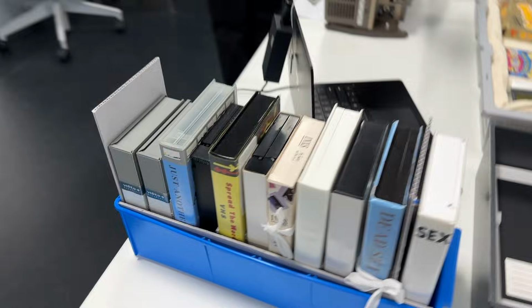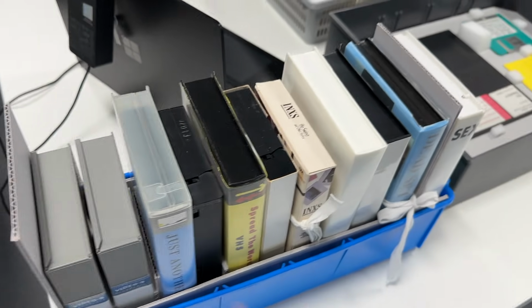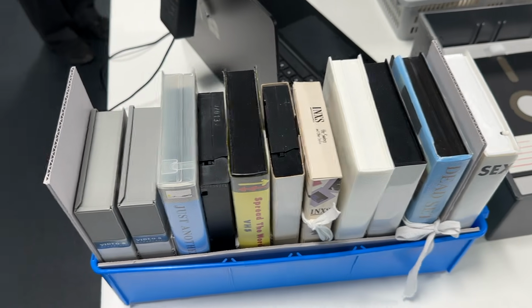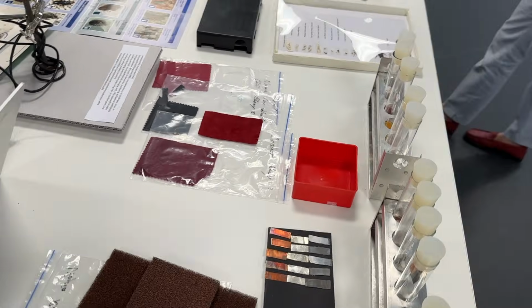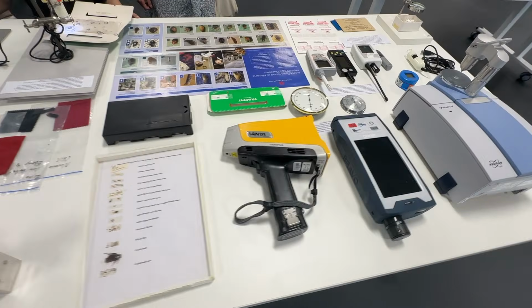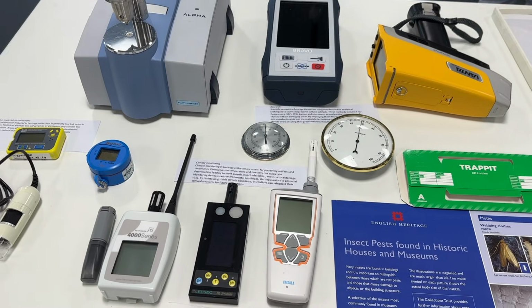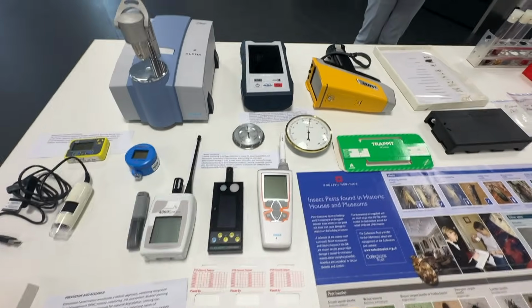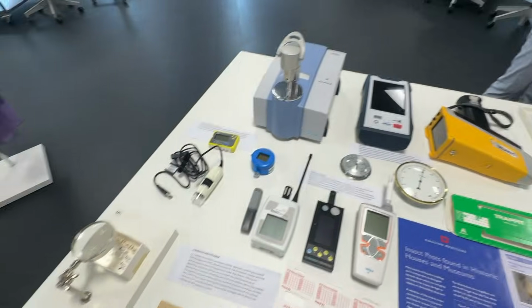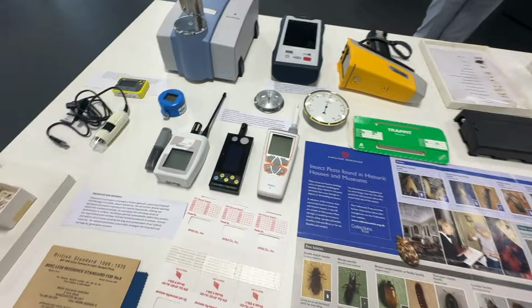These are old VHS tapes. Just here, these are the cartridges for the tapes. Just here, taking a video of all these sciencey stuff. Sort of taking videos of everything in case people weren't able to make it here this weekend, because I knew a lot of people that wanted to come but didn't have enough time.